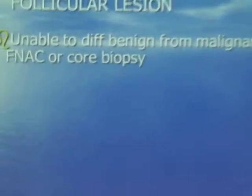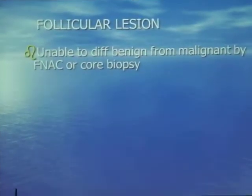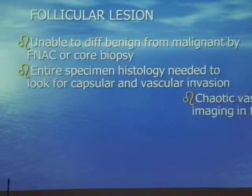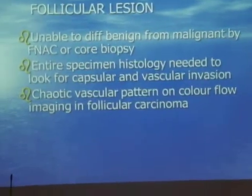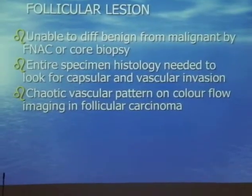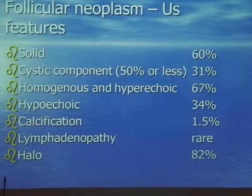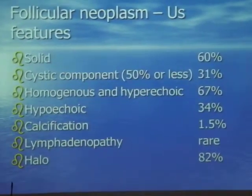Right, follicular lesions. Now, follicular lesions, you know that you're unable to actually tell by FNAC. I'm sure Man will take us through all that, and you need the entire histological specimen. So when we look at a lesion, and I will show you some of the images, we try to define them and identify them as follicular, but we say follicular lesions. Yeah. So these are the features, and most of the time they are hyperechoic.